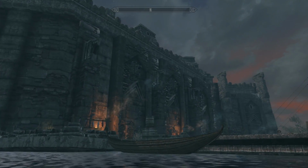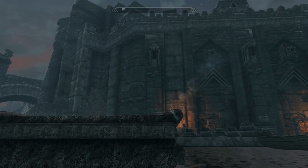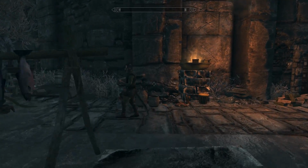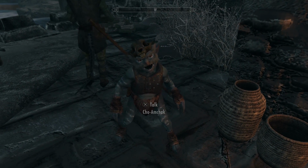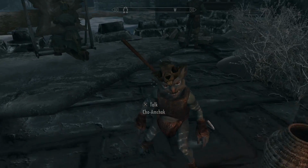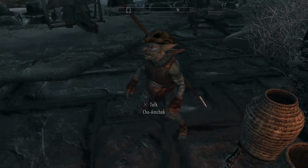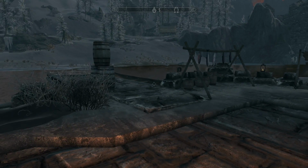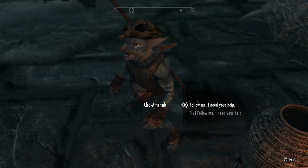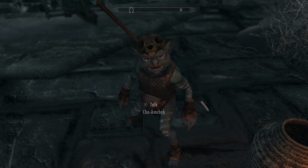One of the more interesting ones is here outside of Windhelm. You're just going to swim up to the docks, do a sick dolphin dive out of the water. Perfect. And then you will find Cho Amchek, this little Reekling fellow here. I hate this. Yeah, the Reeklings are creepy, but I do like that SkaerKrow took the extra effort to give you different characters. Like you can have a Falmer or a Reekling as part of your group. I think that's really cool and really interesting.